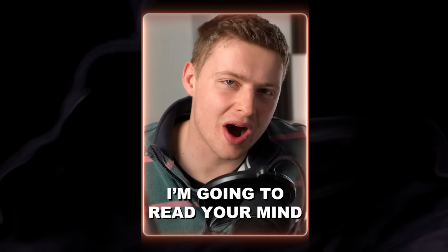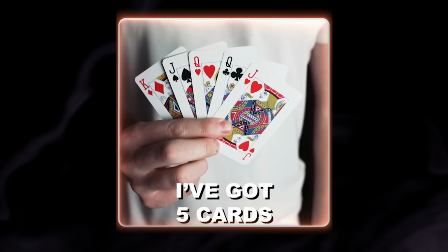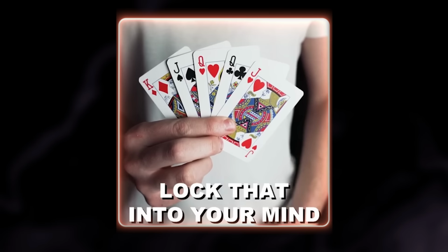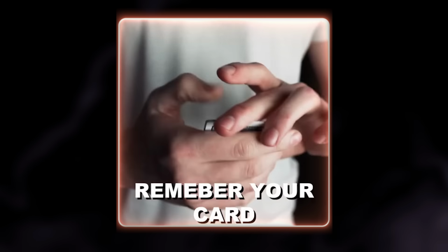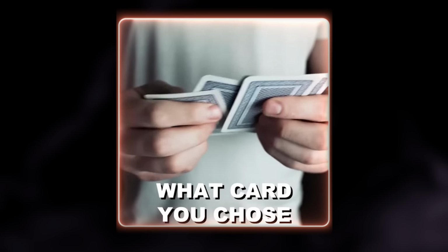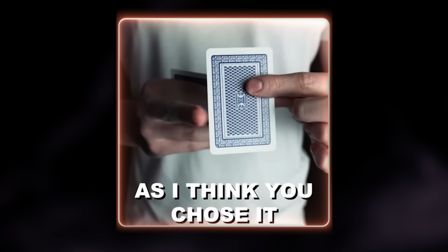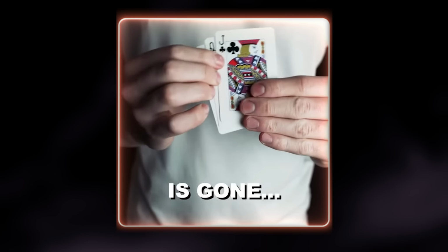I'm going to read your mind. So I've got 5 cards, and all I want you to do is think of one of these 5 cards. Lock that card into your mind once you've got it. Okay, so now you've got a card in your mind, and I'm going to go through the cards and guess which one you chose. I'll remove this card here as I think it's the one that you chose, so I'll put that away, and now your card should be gone from the deck.